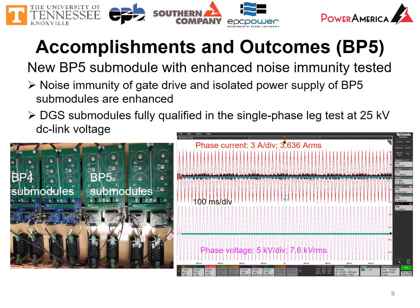This shows the enhanced noise immunity submodule, mainly on the gate drive side and the power supply side improvement. When we were able to improve that, reduce false triggering due to the noise, we have fully qualified the submodules for the distribution grid side in a single phase leg testing at 25 kV DC link, which is the rated DC link voltage. So we are ready to build the rest of the submodules and phase legs for the whole converter.